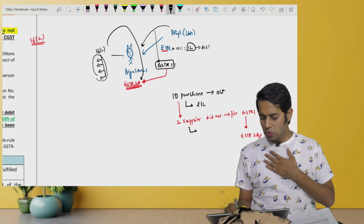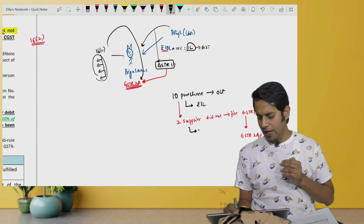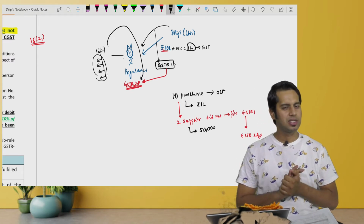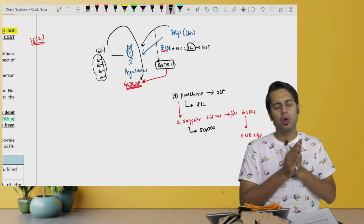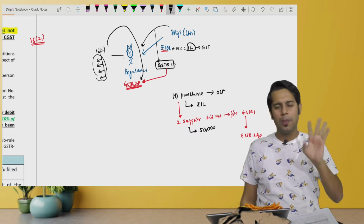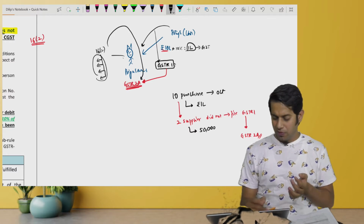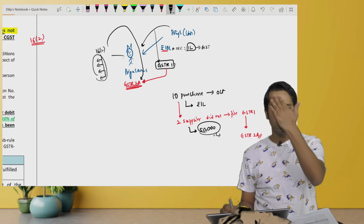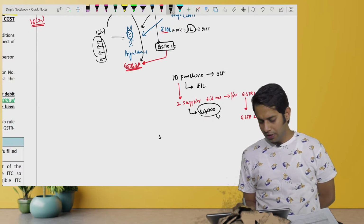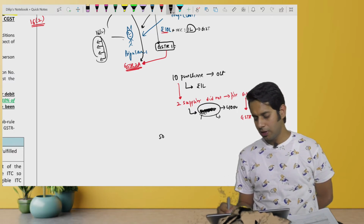Now, assuming these two invoices which were not uploaded had a total input tax credit equal to 50,000. I had made how many purchases? Totally 10 purchases. What was the total input tax credit of these 10 purchases? 1 lakh rupees. Out of these, two persons have not uploaded the return. The input tax credit with regard to those invoices is 50,000 rupees. Now, see Dilip, I'll make it 40,000 so that you don't get confused. It is 40,000 rupees.